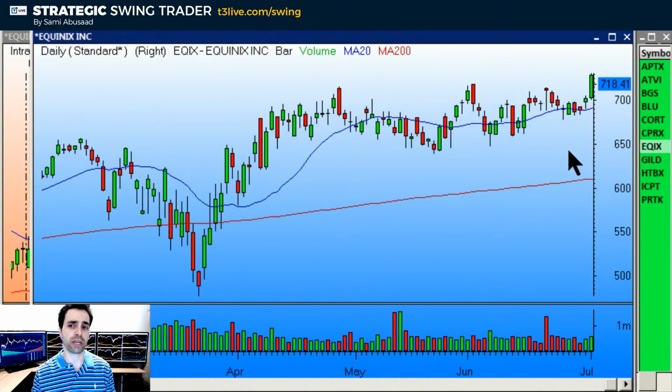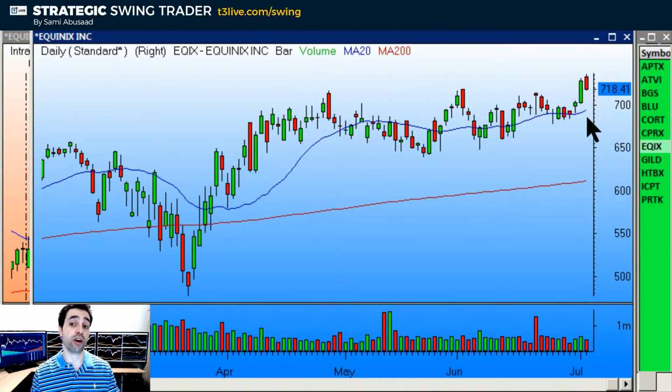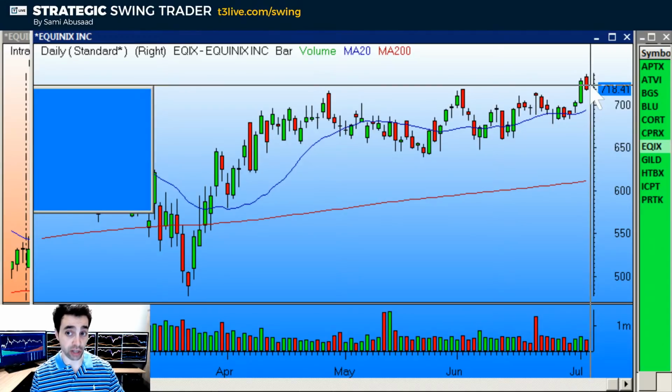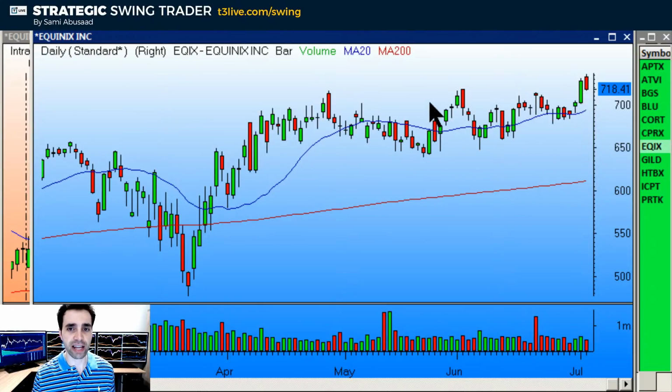EQIX is like ATVI. It's a 1, 2, 3. It broke out on Wednesday. Thursday was that red bar, and then if we take out the red bar's high on Monday, then that constitutes a trigger. An entry long over 736. Stop 716. Wow, that's an expensive stock, isn't it? I didn't even realize it. I don't scan based on price. I just scan based on chart pattern and volume, liquidity.